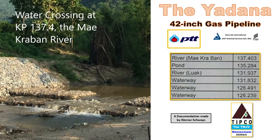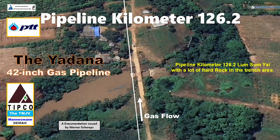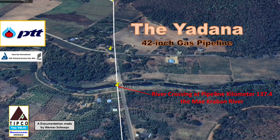Between block valve stations number 7 and number 8, there are 6 water body crossings. The 2 largest crossings occur at pipeline kilometer 126.2, where the Lum Sum Jai water reservoir is located, and at kilometer 137.4, where the Mae Kraban River flows.